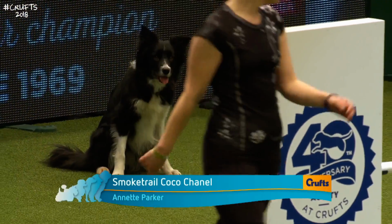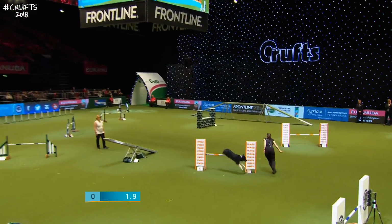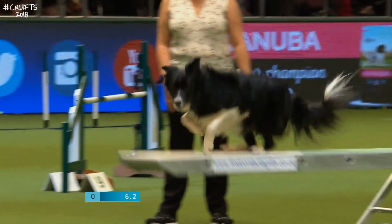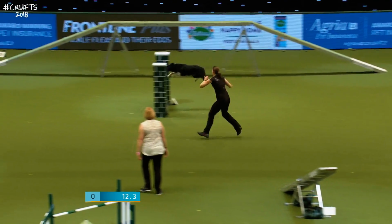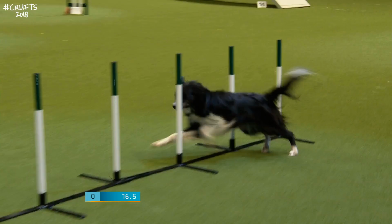Mays and Annette Parker from Daventry, first grade 7 dog, 7-year-old Border Collie for Annette. And they are underway in the Great Britain squad. This pairing first time at Crufts as well, making a lot of noise about it, but quick and clean in the opening 12 seconds or so. Just a little bit of hesitation.